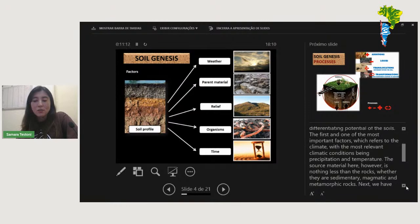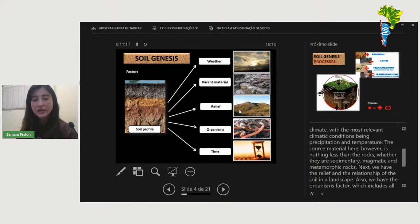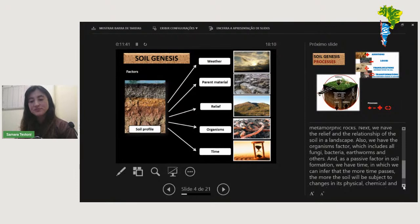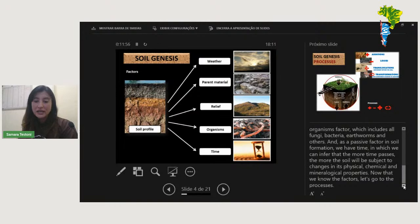Next, we have the relief here. And the relief is responsible for the relationship of the soil in a landscape. Also, we have the organisms factor, which includes all fungi, bacteria, earthworms, and others. And as a passive factor, we have time, in which we can infer that the more time passes, the more the soil will be subject to transformations in its physical, chemical, and mineralogical properties. Now that we know the factors, let's go to the processes.